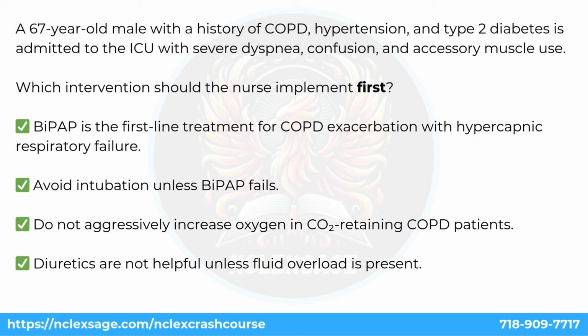Key takeaways: BiPAP is the first-line treatment for COPD exacerbation with hypercapnic respiratory failure. Avoid intubation unless BiPAP fails or the patient becomes unresponsive. Do not aggressively increase oxygen in carbon dioxide-retaining COPD patients as it can worsen hypercapnia. Diuretics like furosemide are not helpful in COPD unless there is fluid overload.